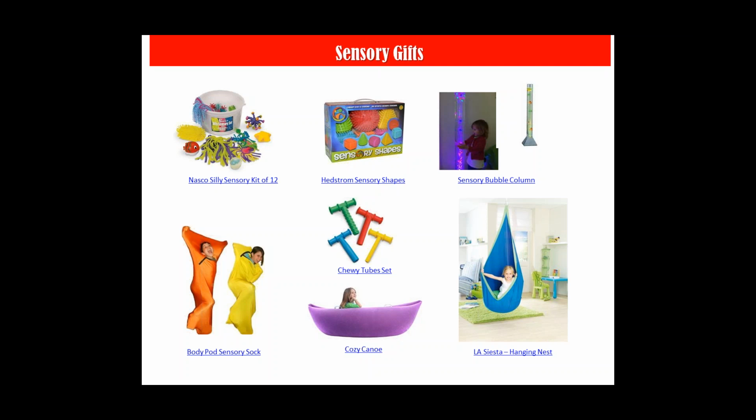Now the Chewy tubes are great. I have a link to a set of Chewy tubes. We use these for Nathan. He loves them. And let me tell you, they're good quality, and Nathan will lose them before he chews through them. So I have not yet had him rip through one. They're really, really good quality.